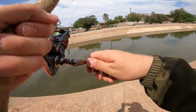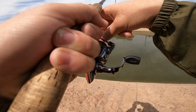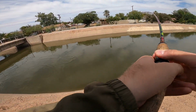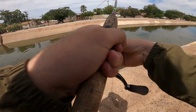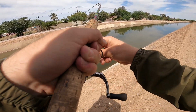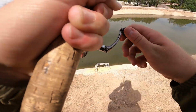Yeah, that's a big guy. Alright, come on. This is the tough part. We're just gonna have to let him run. Bringing him up against the current's the really hard part right now. See, but he's following, which is great. Make sure everything's in my pocket, not loose, before we try and get him right here.